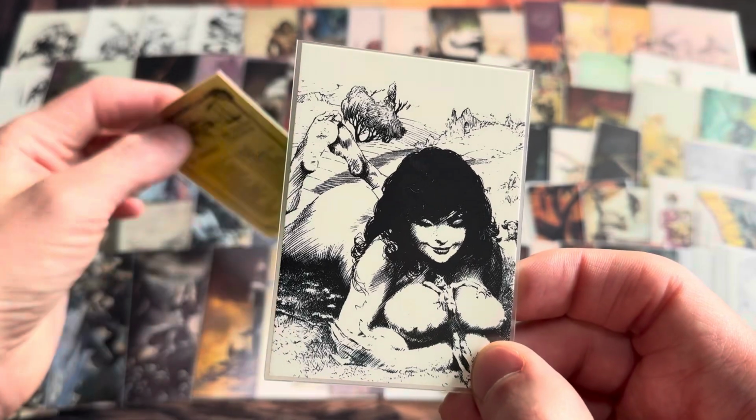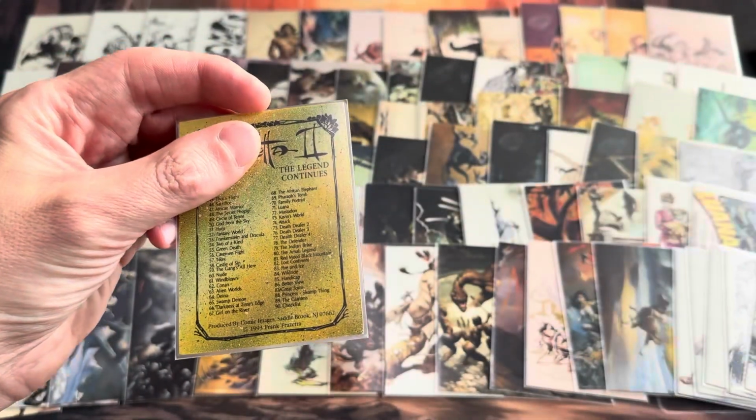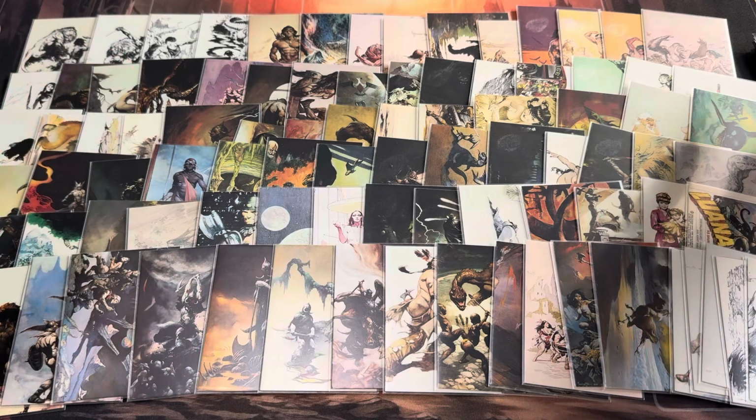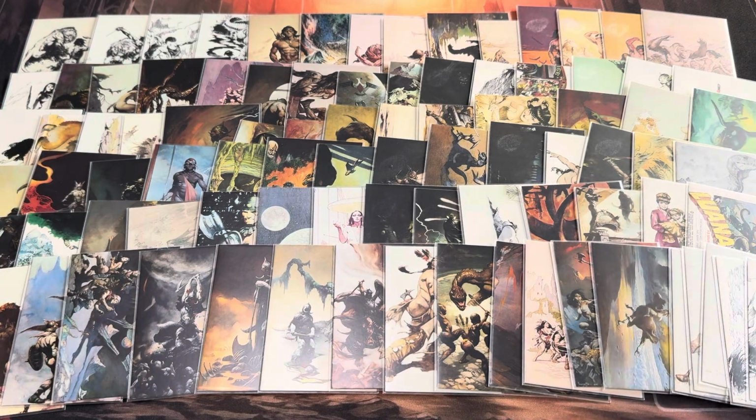Reminds me of the Riddle Sphinx from Sorcery and the checklist card where you can collect all 90 cards in the set. That is the complete Frank Frazetta art set, my friends.